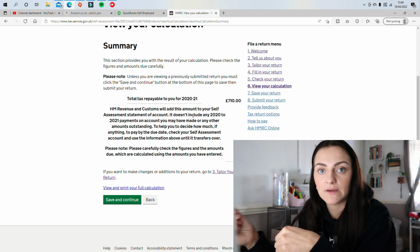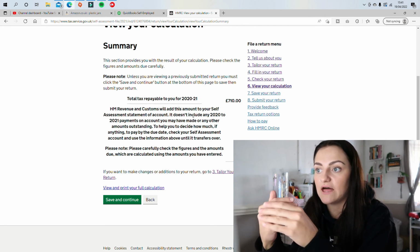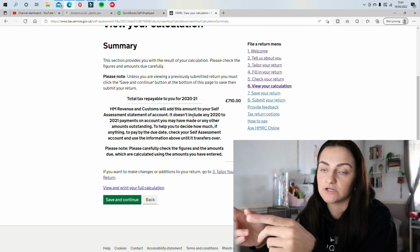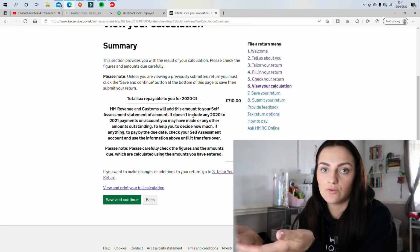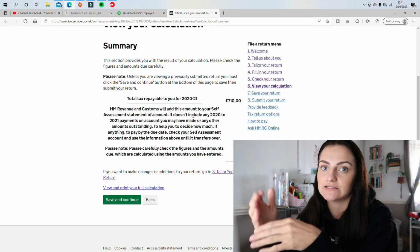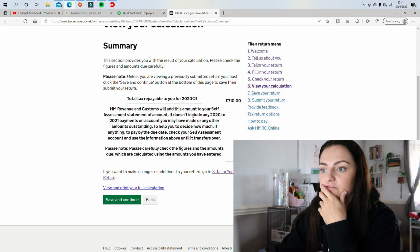So the tax that I was paying each month was too much. So that's why they're going to give me a rebate. And then this is separate to your expenses. So this is because I've paid too much tax for those jobs. But then they will actually work out a rebate for your expenses, whereas this is the amount of tax that I've paid. I hope that makes sense. So we're just going to save and continue. Save your return.